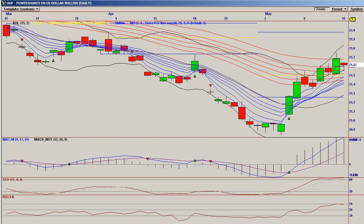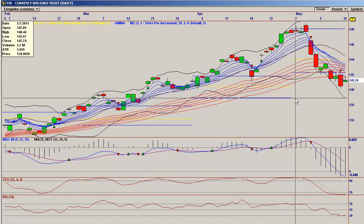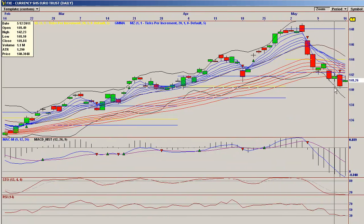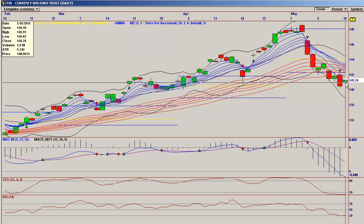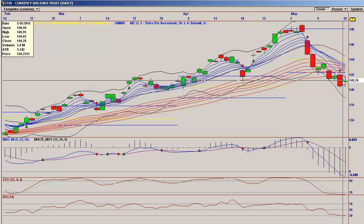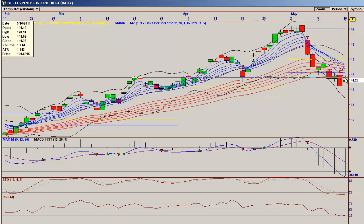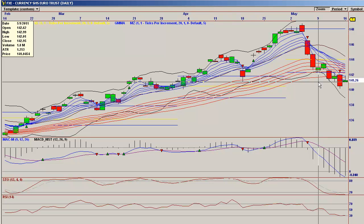And I'm going to go over to FXE before I do TNA. FXE, the euro, you'll notice that we have an inverse hammer. We do not have an uptick yet, giving us a predictive signal. It would make sense if it did tick up some tomorrow.